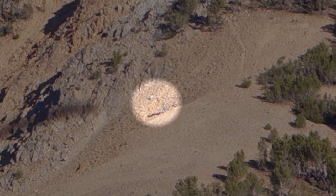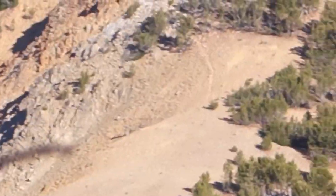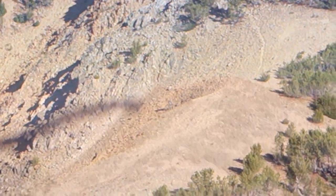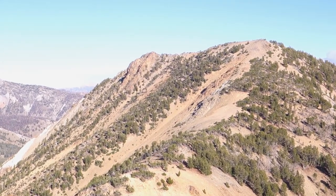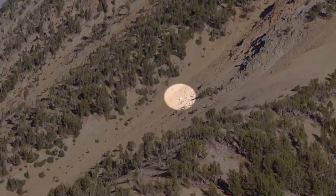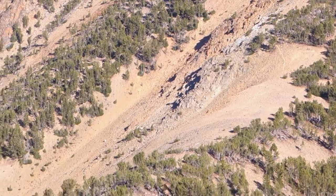Okay. You can see his shadow going down. Woohoo! Hopefully that's a dead goat. Okay, ladies and gentlemen, Josh doesn't know it yet. But he's got himself a dead goat. That white spot right there is the goat. And Josh is right up there. He doesn't know it yet.